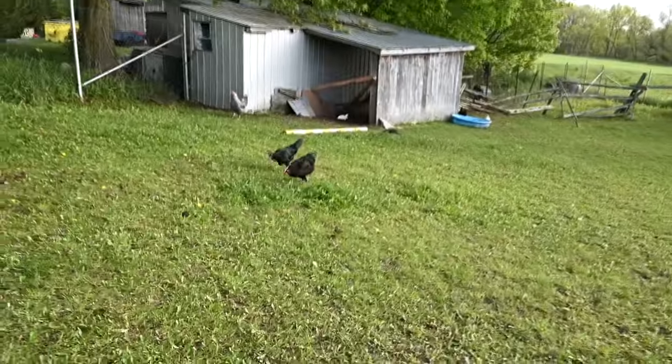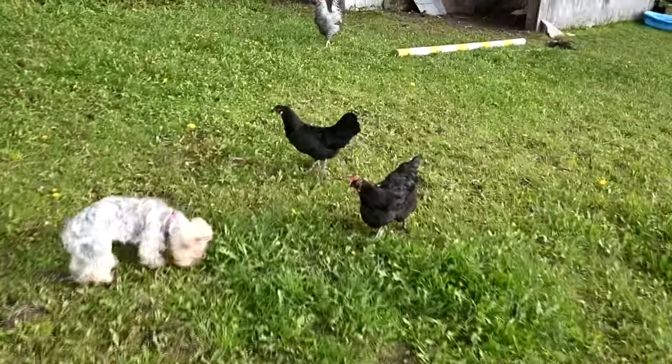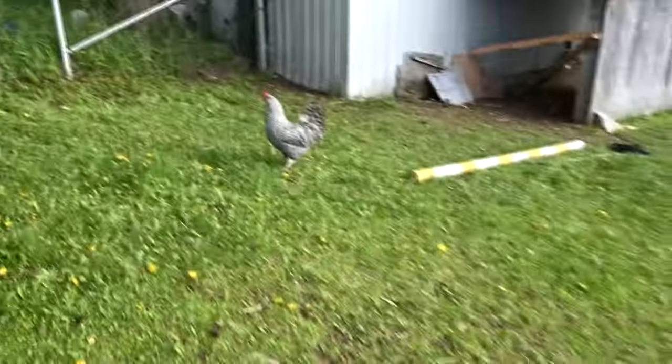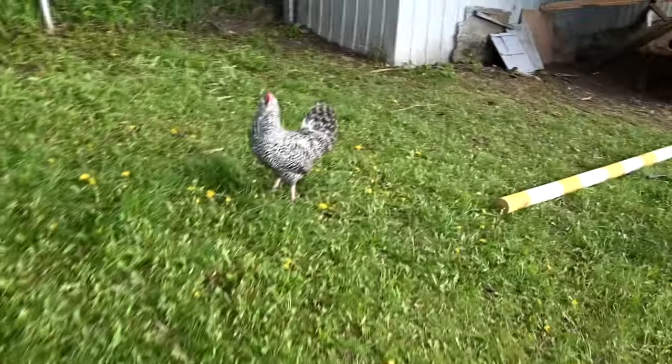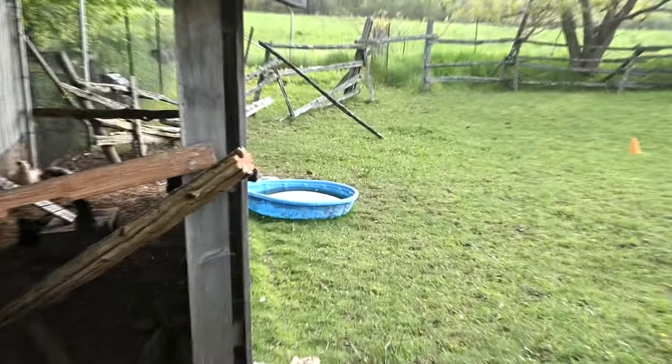I still hate the chickens in the back here because I don't get to see them. There's a few that sneak in the front, but I don't actually get to see them, and that makes me sad. I like to be able to watch them all the time. I like to see how they're doing. Look at Toad. Toad's got his little pool over there.